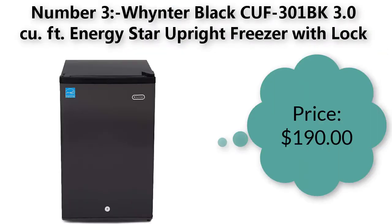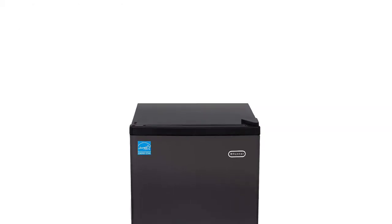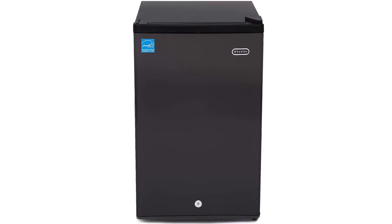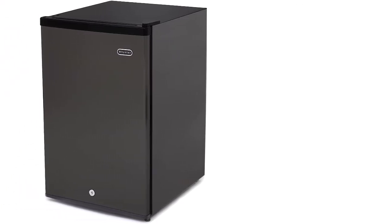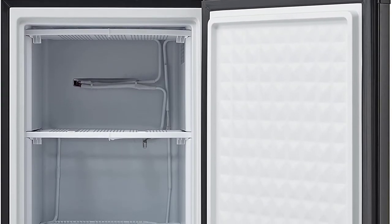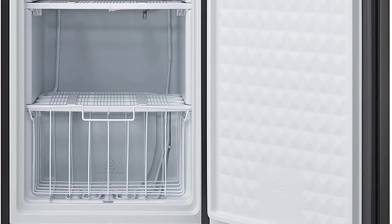Number 3, Winter Black CUF301BK 3.0 cubic feet. Energy Star upright freezer with lock. Price, $190.00. Brand Winter, color black, connectivity technology wireless, model name 3.0 cubic feet. Energy Star upright freezer with lock, black, form factor in-ear, Energy Star rated, uses less power than a light bulb. Low noise level. Perfect for storing breast milk, ice cream and frozen food.